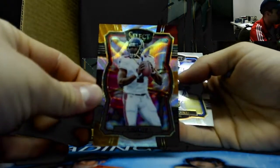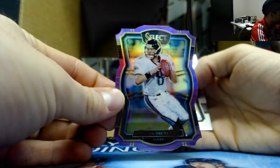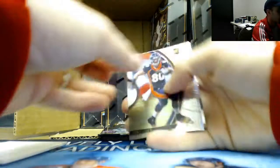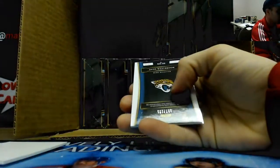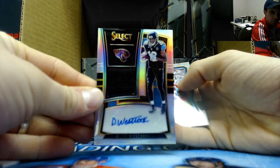Tricolor Mike Vick, Falcons. And Mark Brunell, Jaguars. Purple die cut 75. Another tricolor, Devontae Parker. Dolphins. Seven of 199, jersey autograph. Another hit for the Jaguars, Dede Westbrook. Goes to Dave.